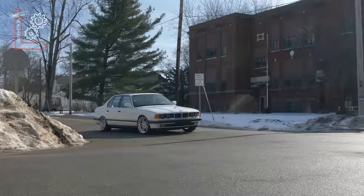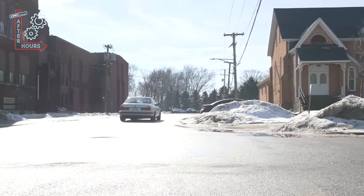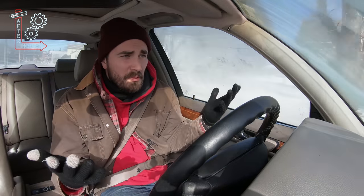What else? The brakes? Nothing really to write home about. They work, they slow the car down in an appropriate amount of time. The pedal actually feels pretty nice. I replaced the brakes on this thing all the way around. It does have ABS, which was pretty early, and it works quite well. So the brakes are good.